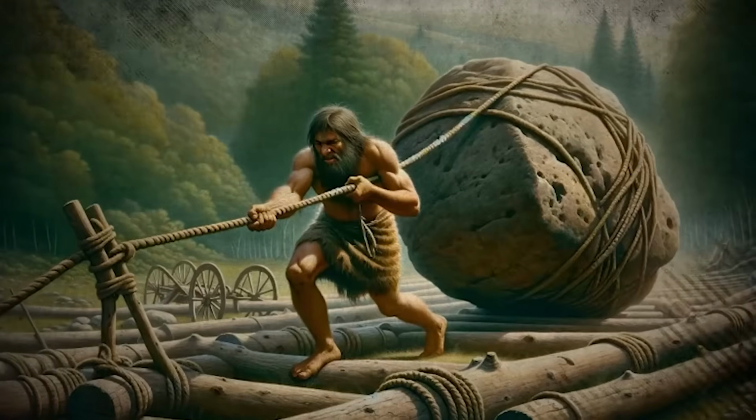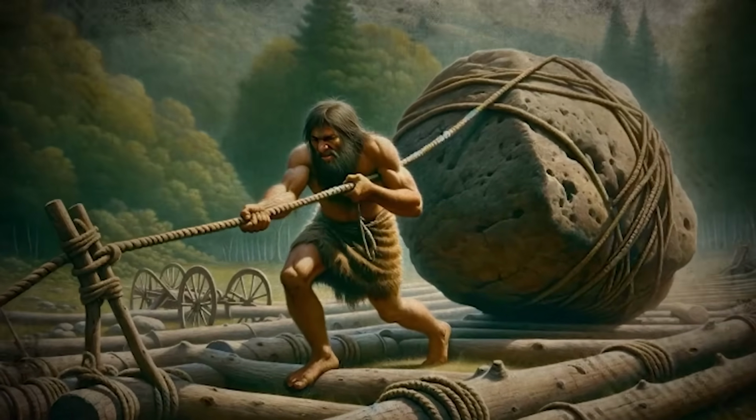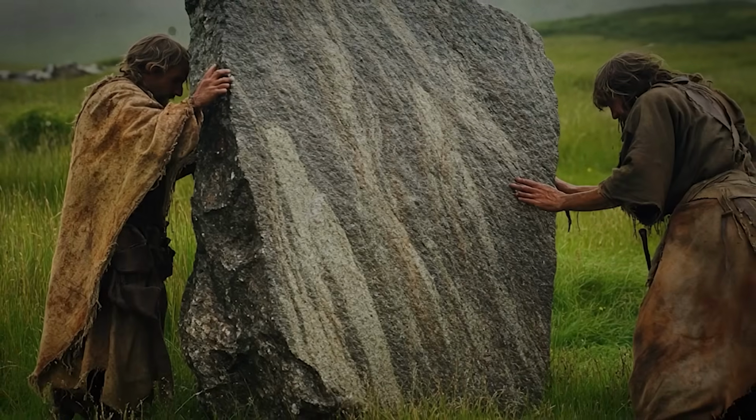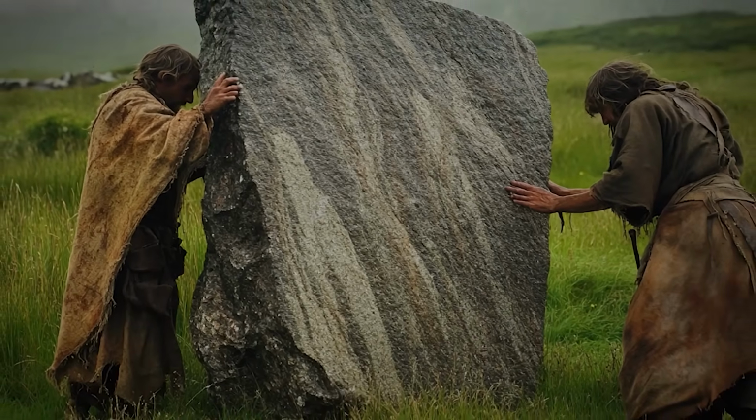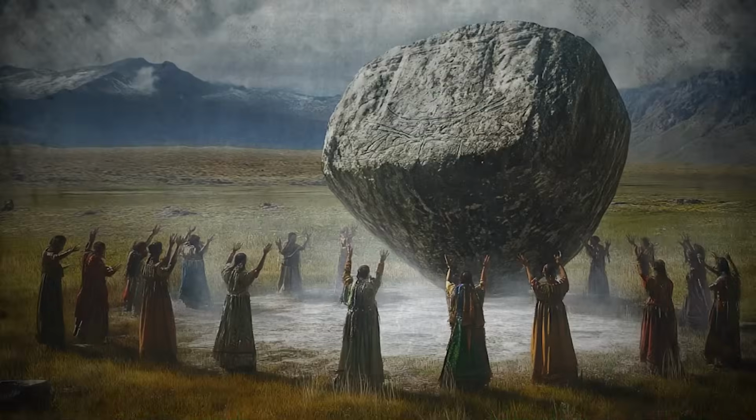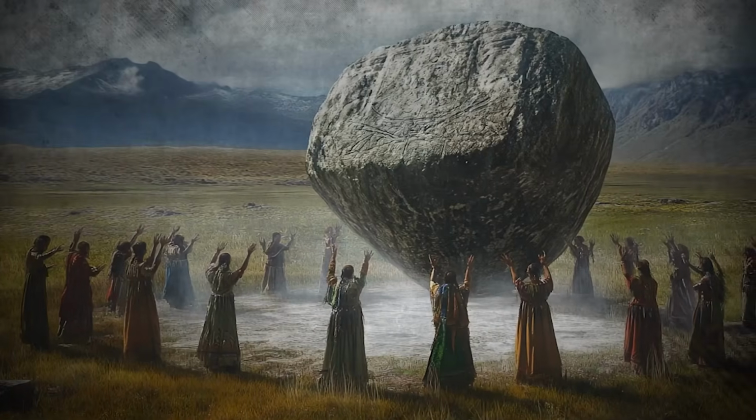The transportation of massive stones across great distances adds another layer of mystery. The granite slabs, some weighing up to 10 tons, were quarried from sites 80 kilometers away. The builders' ability to move these stones without modern technology remains an unanswered question. Did they use basic tools, or could they have possessed techniques that have been lost to time?